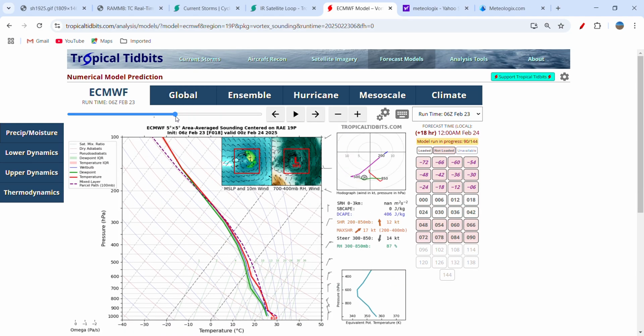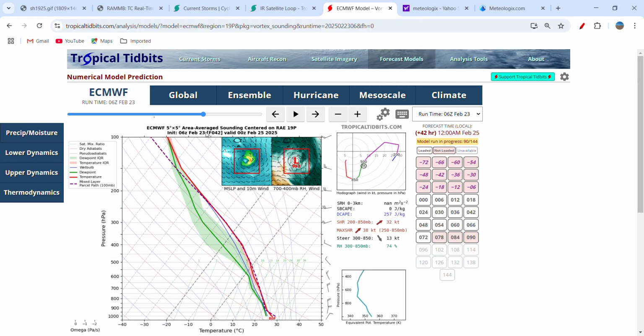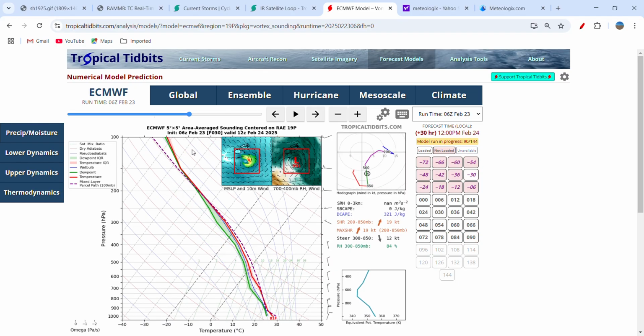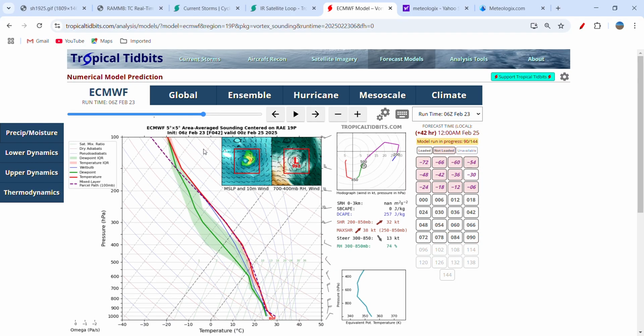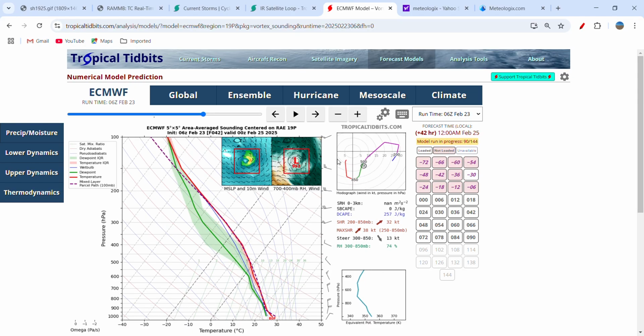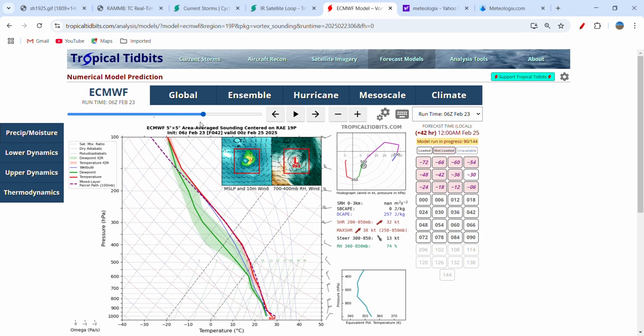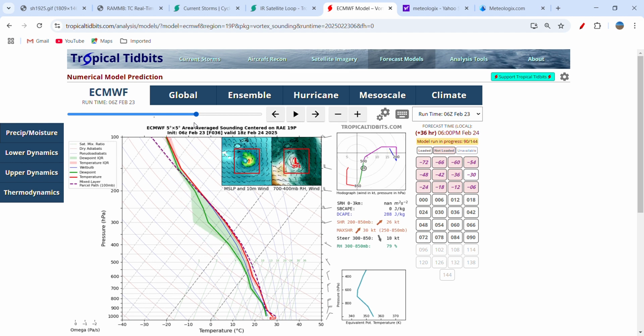And yeah, take a look here. Later on, this is when it obviously undergoes its interaction with the upper trough, with the deep layer trough even, and obviously we can see the flow is very strong. So this is when the environment becomes less favourable, and obviously the GFS also depicts that. So this isn't obviously too relevant.